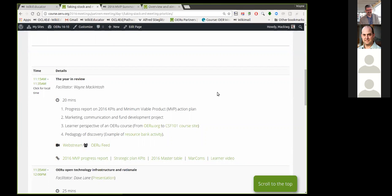So the purpose of this session is actually just to do a quick summary of what we've achieved over the last year in relation to our KPIs. And we also just have a look at our technology stack that underpins everything that happens with OERu.